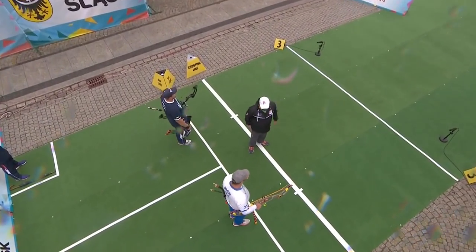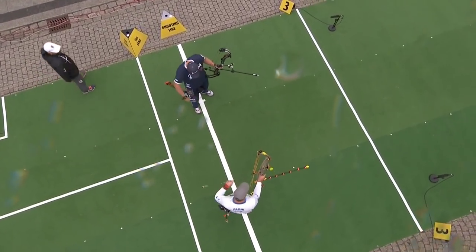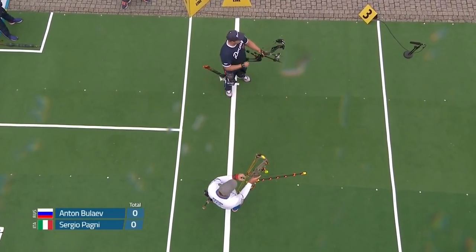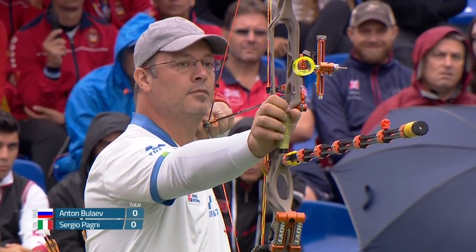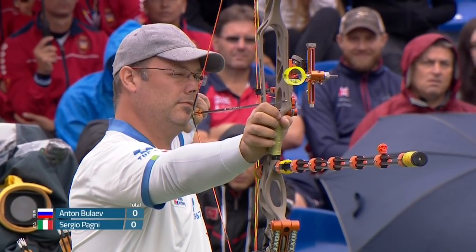Well, you can see a few drops of rain on the camera lens there. The overhead camera gives us a great view of the athletes. What's funny is that Sergio Pagni is left-handed, so he'll look directly at his opponent. And I'm sure he's used to it, but it might affect Anton a bit.